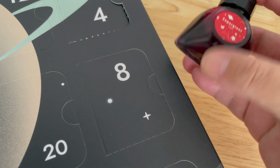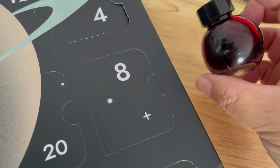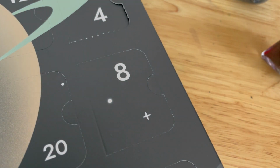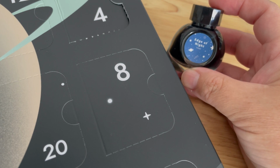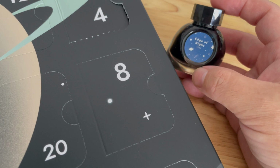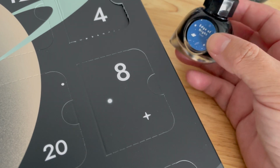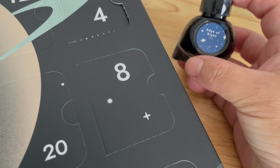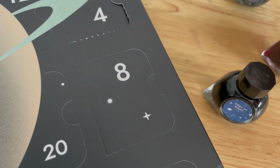Starting with Super Giant, which is a very bright red. And then I think we got this blue one, which is Edge of Night. And this one had a little bit of glitter, not that much. I don't think it's a glistening or shimmering ink. However, I did find that lovely glitter.